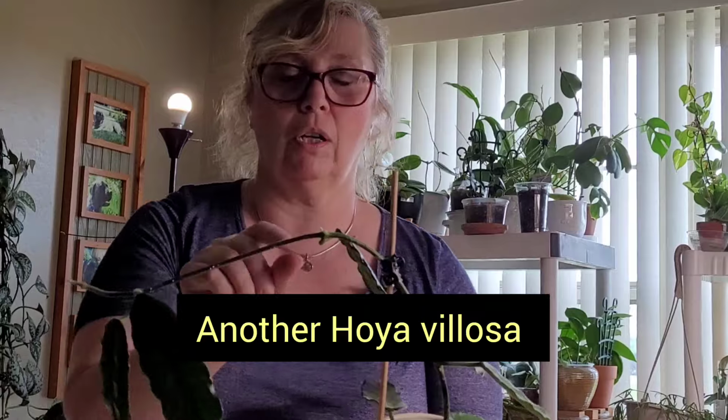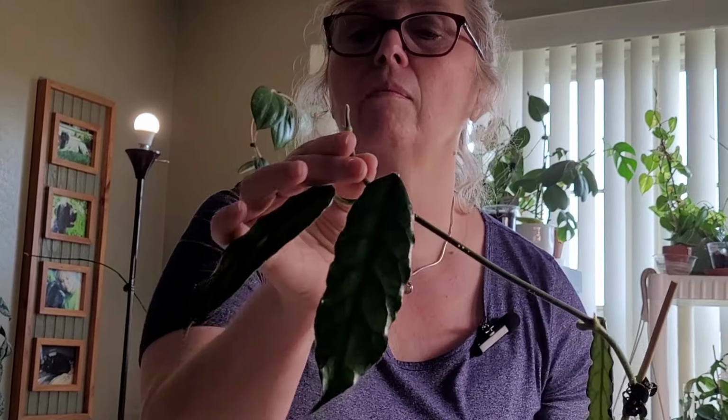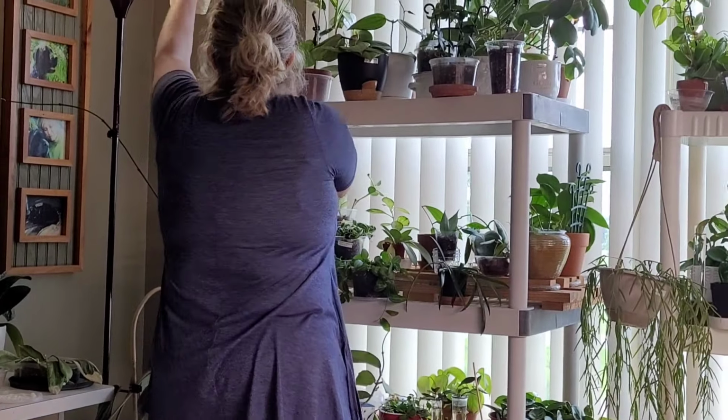This is my other Hoya villosa, the one that is doing good. And as a matter of fact, it looks like I'm going to get a new leaf here. I may get some more right here at the top. So if my other ones don't make it, I know I've at least got this one. Oh, and they're all very dirty. I think I need to clean leaves. All right.